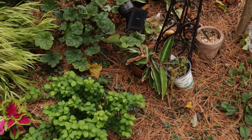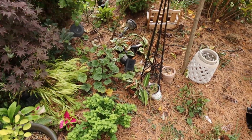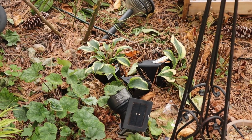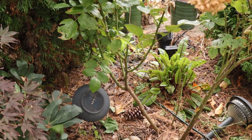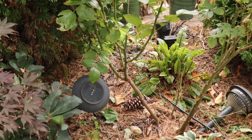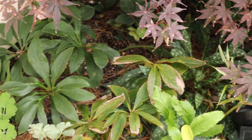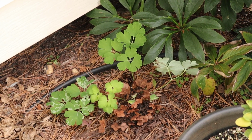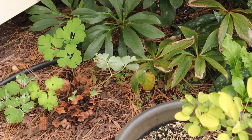That's a house plant that I left out. Lovely. I might bring that inside. I don't know. You see, I've still got some hostas under here to plant. Haven't gotten to that yet. I planted some more of that black mondo grass over there. I seeded some columbine and some other stuff, and it came up over here, so that's exciting.